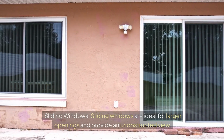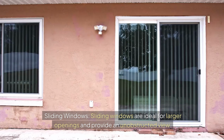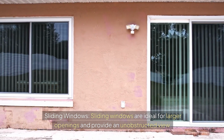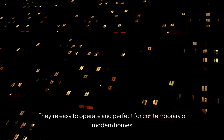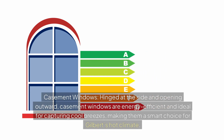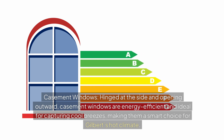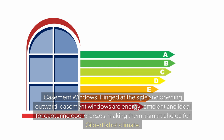Sliding windows. Sliding windows are ideal for larger openings and provide an unobstructed view. They're easy to operate and perfect for contemporary or modern homes. Casement windows. Hinged at the side and opening outward, casement windows are energy efficient and ideal for capturing cool breezes, making them a smart choice for Gilbert's hot climate.